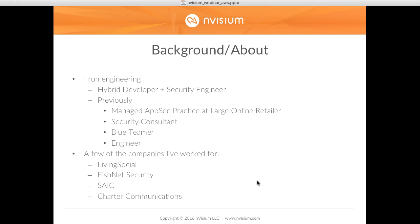Really what I want you to take away from these slides is that I've been on the defensive side for a while. A lot of what comes out of this presentation is just my practical approach to how I secure our AWS, at least the basics anyways, things that I kind of found helpful.